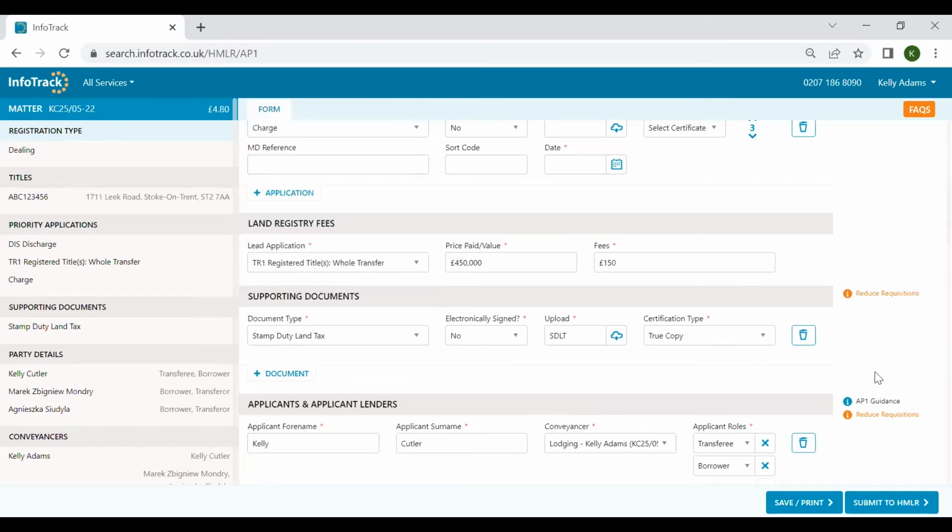All along the right-hand side too, we've added some handy guidance when completing the sections, plus tips to help reduce common requisitions. For new users that maybe start to submit without any prior knowledge of the paper AP1, these guides can really help users better understand the sections and the Land Registry's requirements. Now we're going to move on to the party details.